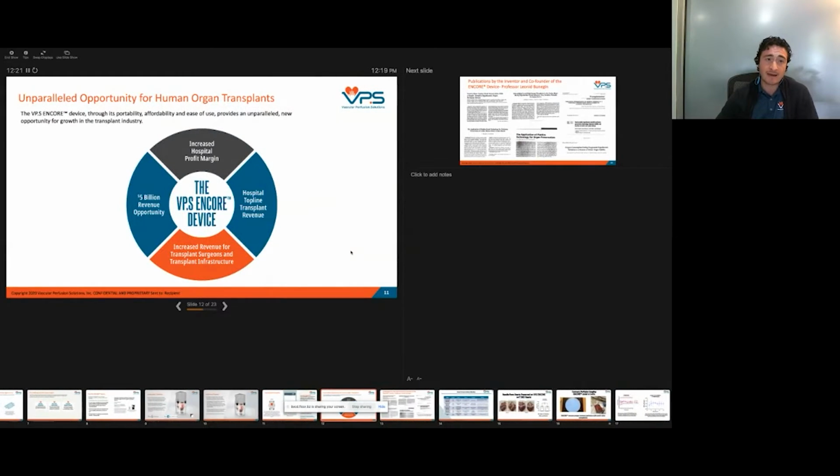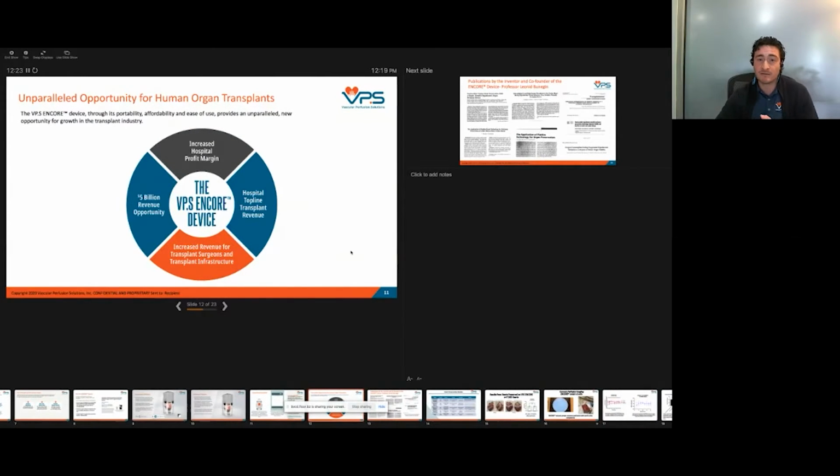So what do we provide to the market? We're hoping that with our heart preservation machine, we can increase hospital profit margin. It is a $5 billion revenue opportunity in hospital top line transplant revenue. Transplant centers around the United States are always trying to find better ways to do more transplants and have better results without rejection.